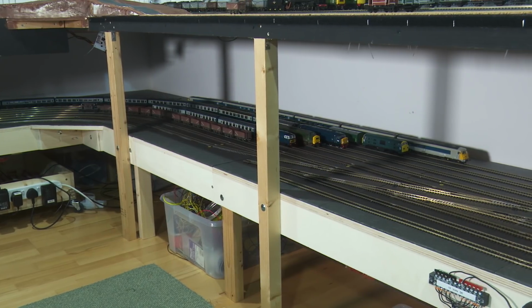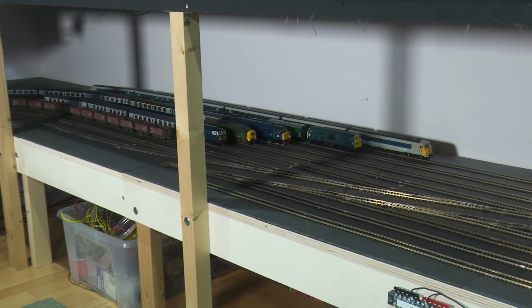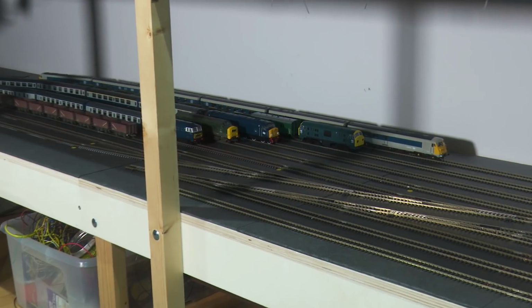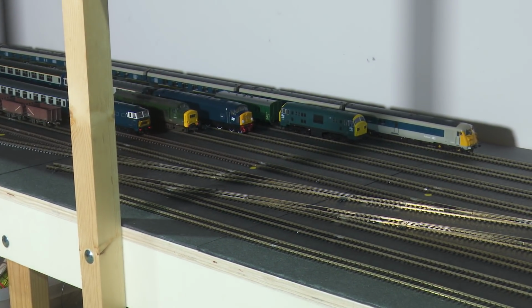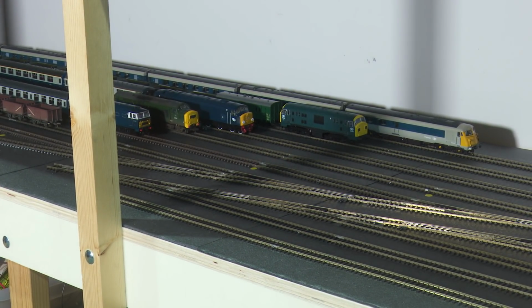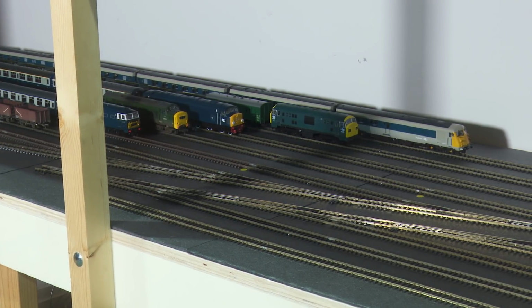Now, with the fiddle yard starting to take shape at long last, I popped up the attic the other day and brought down some of my rolling stock. And this was to test out the trains running up and down the helix, because you always get uncoupling issues caused by poor couplings, really, at the end of the day. I mean, tension lock couplings were never good. And also to test the track to see if we have any derailments.